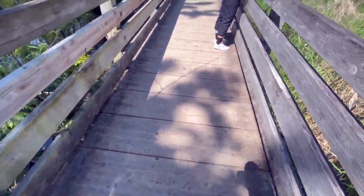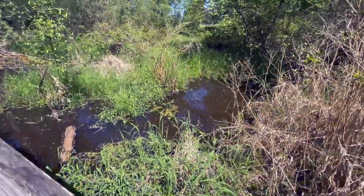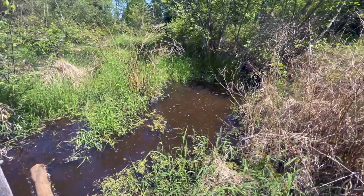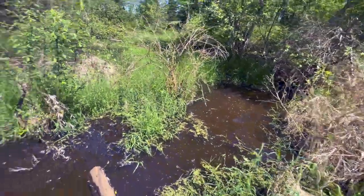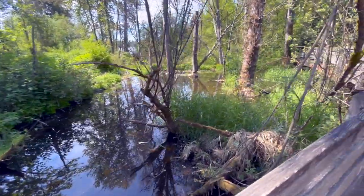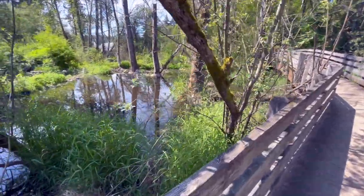Now, we're going to stay on this engineered wooden bridge here. We're not going to go through the swamp. No off-trailing. But you can see that the swamp has stagnant wood here and very slow-moving water. You can hear running water over this way. It's over here. And it does flow, but it's very slow-moving.